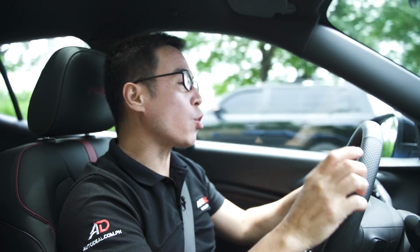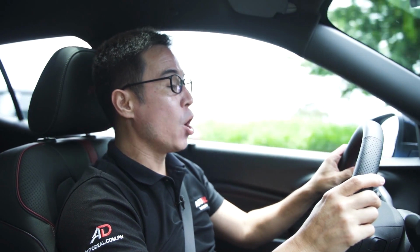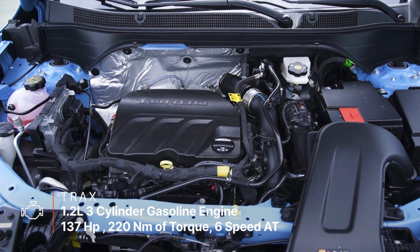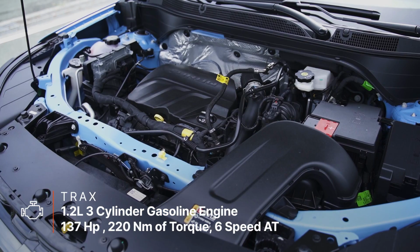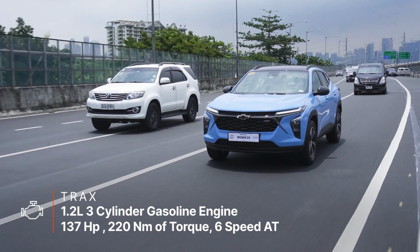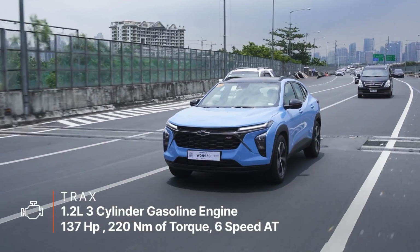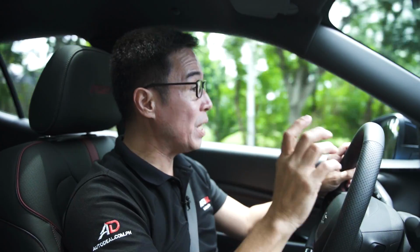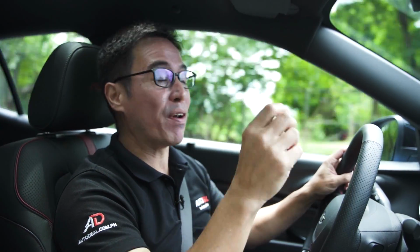Okay, so the first order of business is what's up front, which is a 1.2 3-cylinder e-turbo gasoline-powered engine mated to a 6-speed automatic transmission that produces 137 horses and 163 Newton-meters of torque. Now, the initial reaction of people will be like, wow, it is just a 1.2, a very small engine. Worry not, because the engine is actually very, very good.